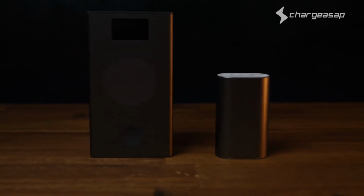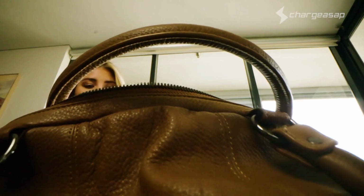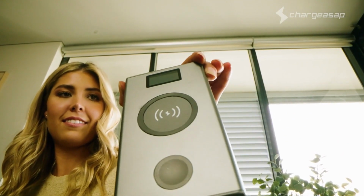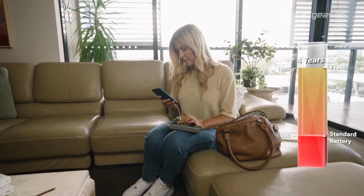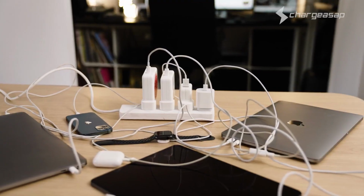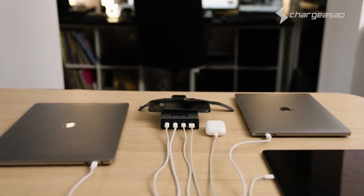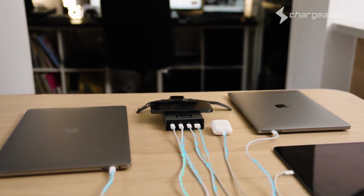Graphene batteries are safer and support faster charging at lower temperatures. Flash Pro will still feel like brand new even after 5 years of daily use, with an extended life cycle 4 times longer than standard batteries. Remove the clutter with pass-through charging, allowing you to charge up to 5 devices at once whilst charging Flash.